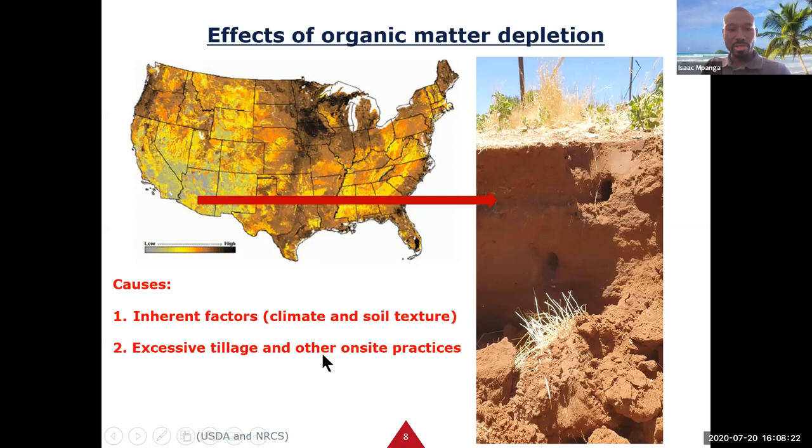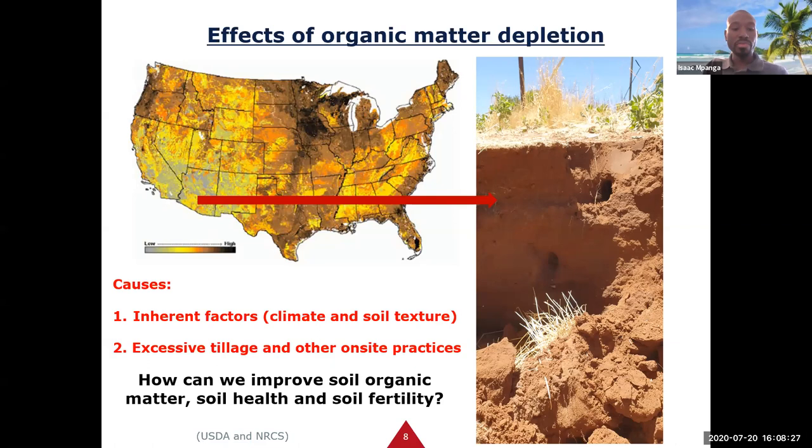So here the question is, how can we improve soil organic matter, soil health, and soil fertility? Today we are going to focus on two basic processes: the use of manure and the use of cover crops. I'll be looking at the manure component, and Professor John Idowu will look at the cover crop section.